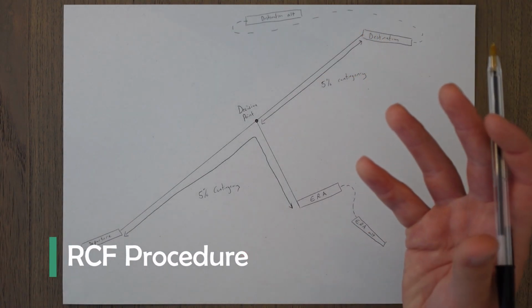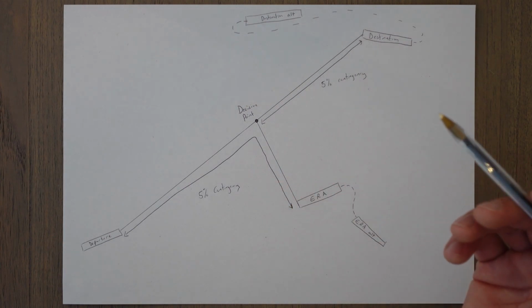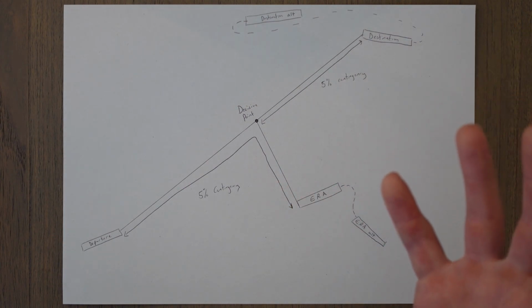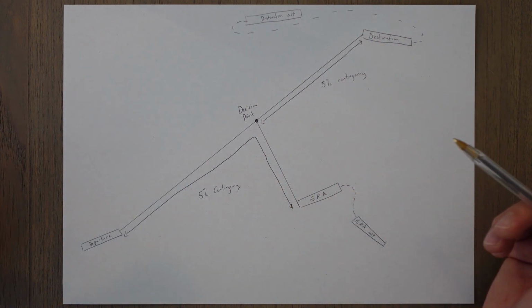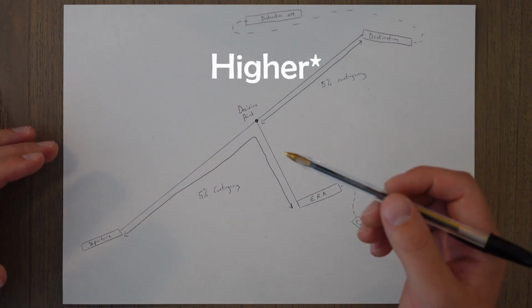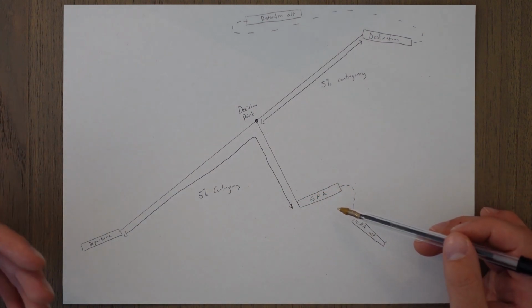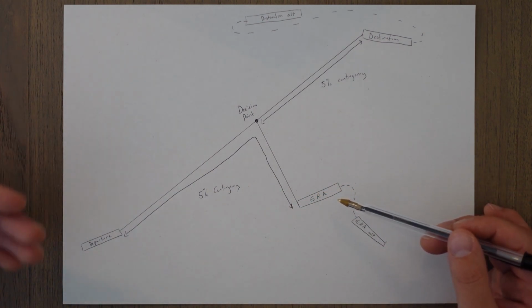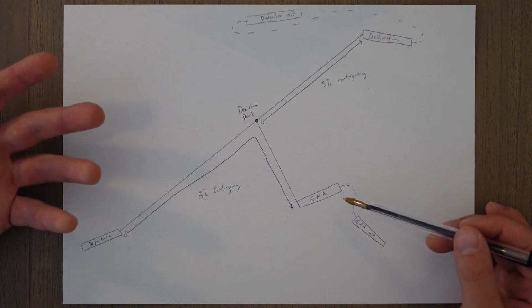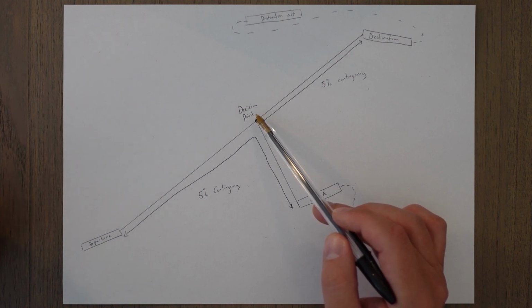Another procedure we can use is the reduced contingency fuel procedure. The reduced contingency fuel procedure is a way of giving ourselves two options for our destinations, in a way. And we use the lower of the contingency fuel values. Basically, we nominate a suitable en route alternate that has good weather, approaches, it's not performance limited, etc. And we nominate a decision point.